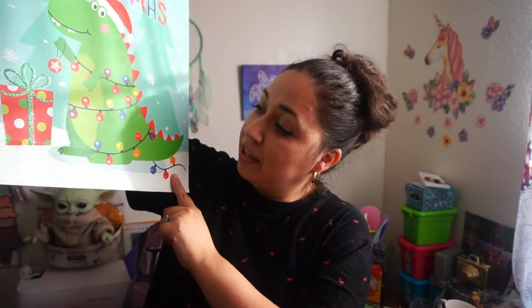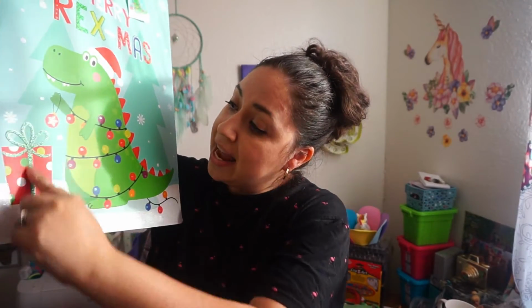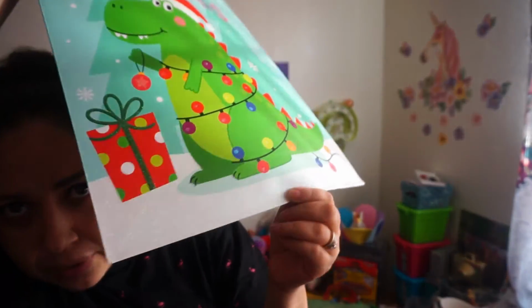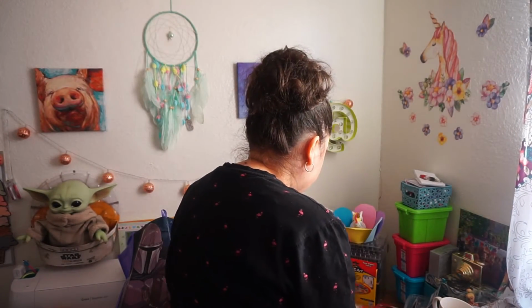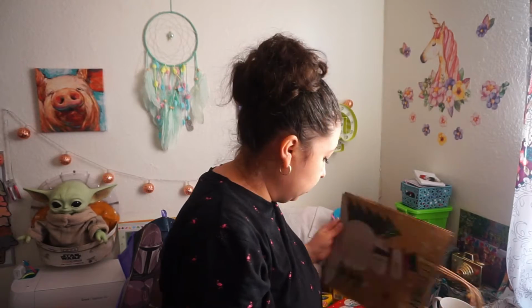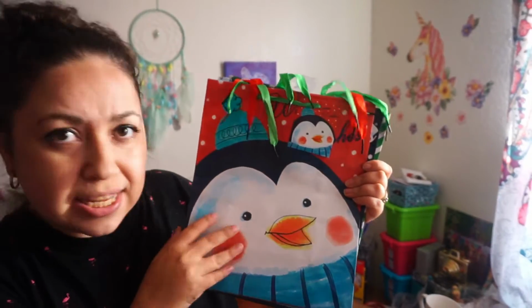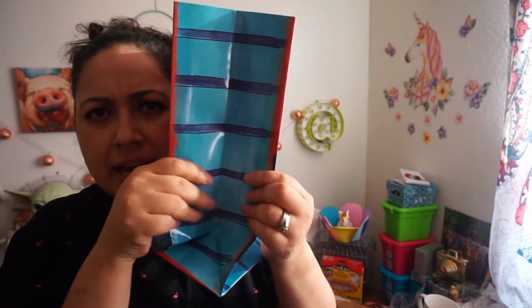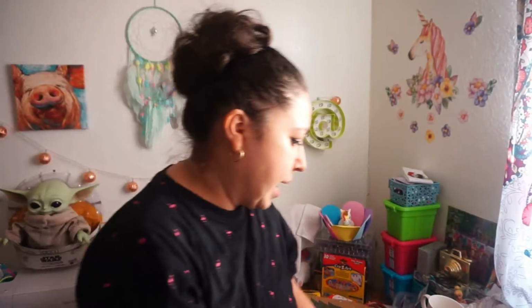And the snow is glittery, and some of the little sparkles on the Christmas lights and on the gift are glittery as well. Hopefully you're able to see that. Can you? The next bags here that are single are these ones. They have the Warm Wishes penguin, and on the sides, I believe they have a different pattern. Look at this, it's like the penguin scarf. It's cute, like a square baggy.